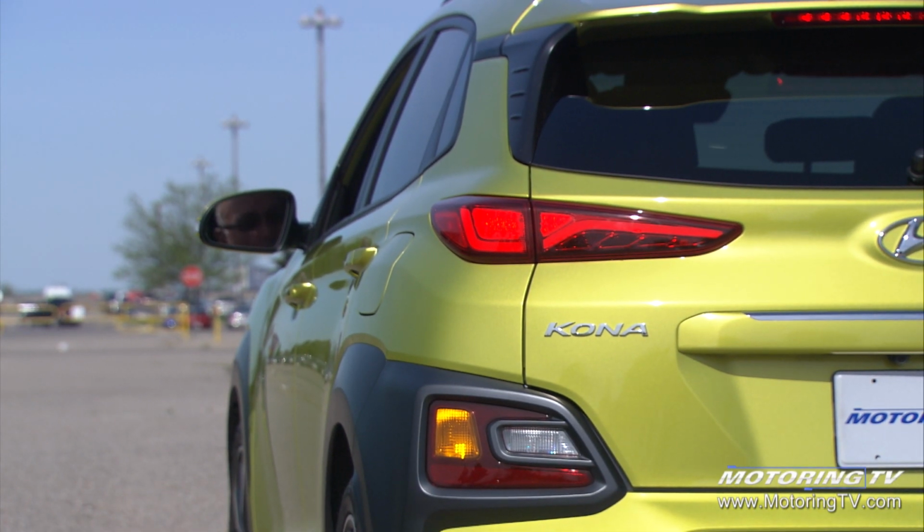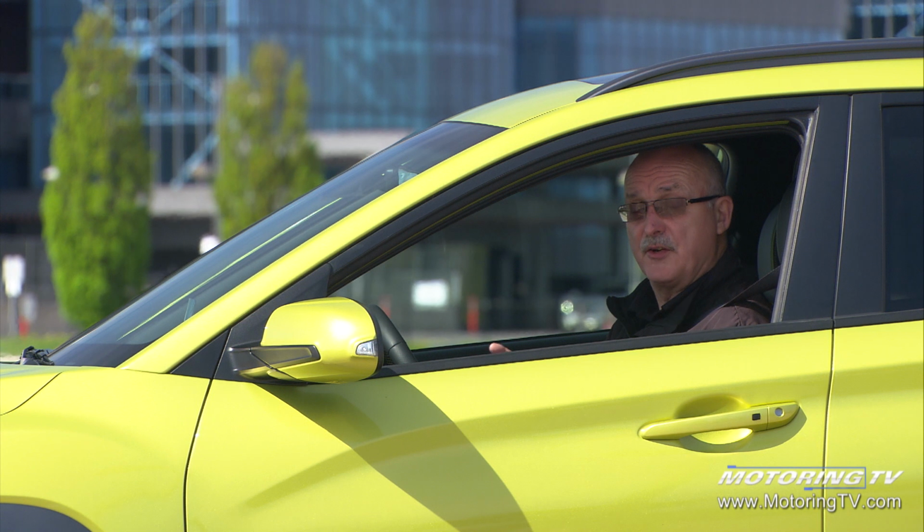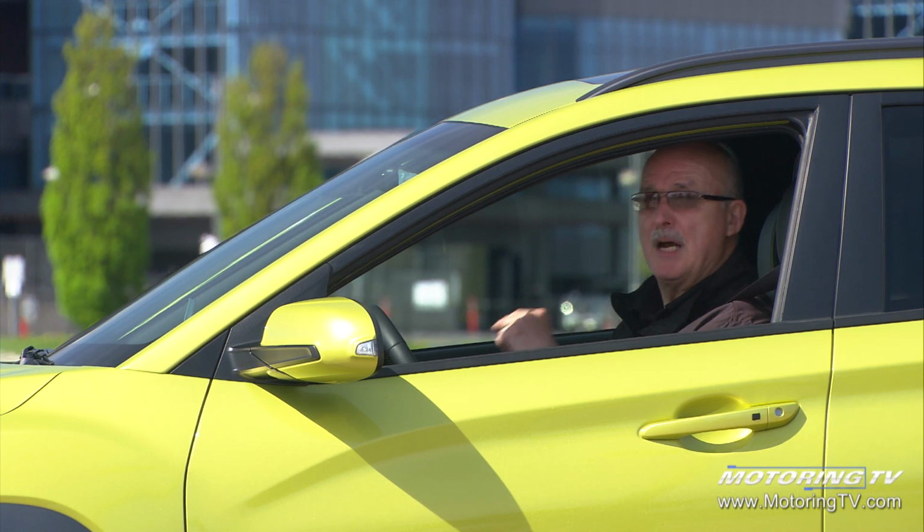Now this Kona ticks all of the right boxes. It's stylish, it's agile, it's got decent power with the 1.6 under the hood, all of which makes it fun to drive, and it does that without giving up on utility.